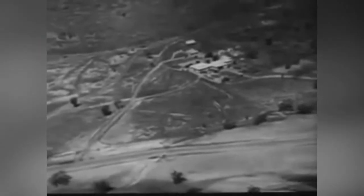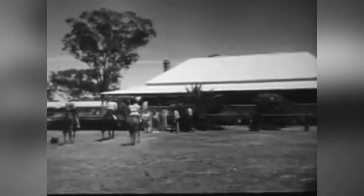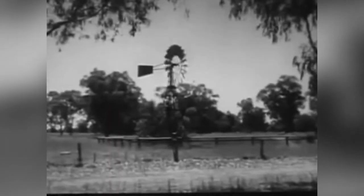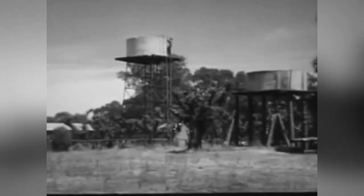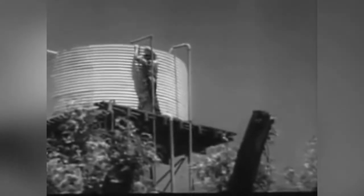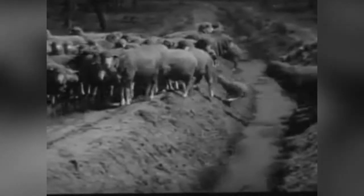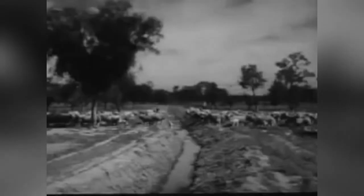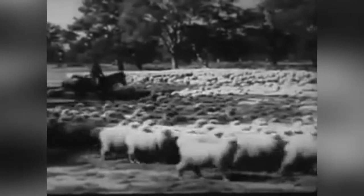Farther out back, there are large stations, or what in America would be called ranches. And here is one of them. Each station must have its bore, or well, as you would call it. The precious water from the bore is stored in a tank for household use. Throughout the Central Basin, very deep artesian bores provide enough water for raising livestock, in spite of the limited rainfall. Australia's fine flocks include more than 100 million sheep. On the average, each sheep gives almost 10 pounds of wool a year.